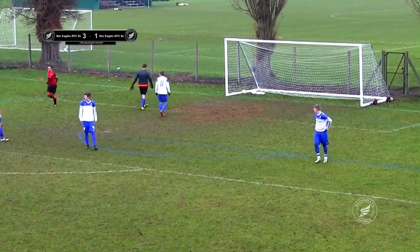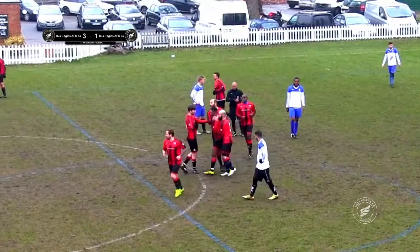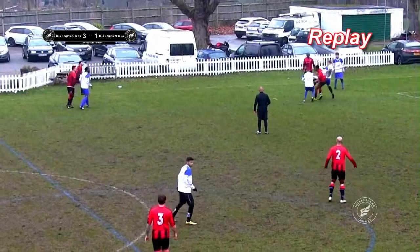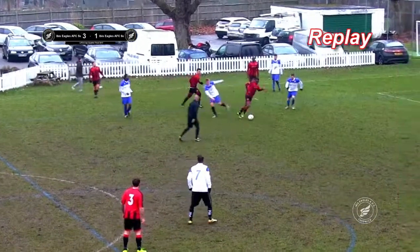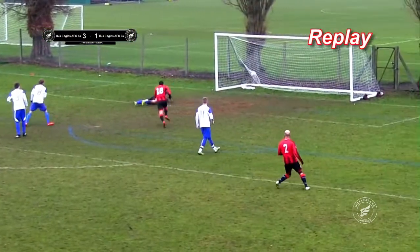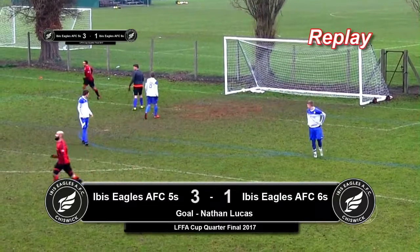extends the Fives lead. Sam Osborne will be kicking himself to let that one go by, but it was low, caught him by surprise. Here's one of them ones, as you see the throw in, great strength to hold off Lewis Renfrew by Nathan Lucas, and it just opened up there for it. And a speculative shot into the bottom left-hand corner. And that's the Ibis Eagles Fives 3-1 up.